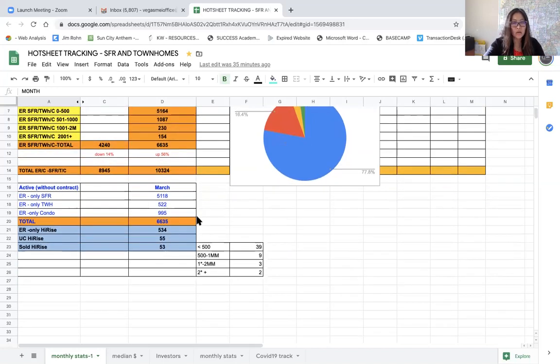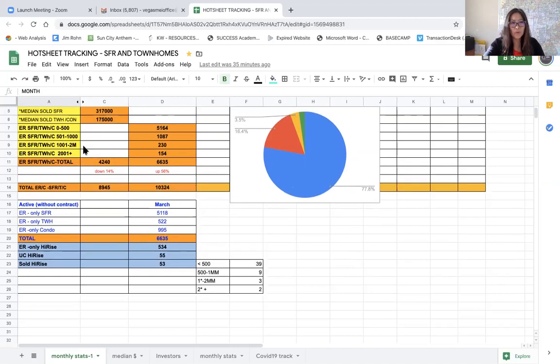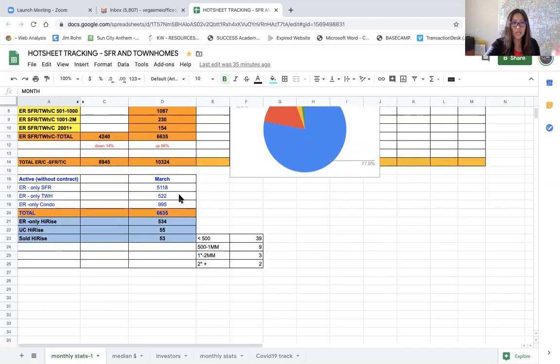Now if I come down here, I'm going to show you. Up here we track by price range regardless of the type of property. Down here are the same figures, out of 6,635. I'm trying to see how many listings are actually single family. Here you can see a little over 5,000 are single family homes, 522 are townhomes, and then the other big number, about 1,000 homes, are condos. So that makes up 6,635.